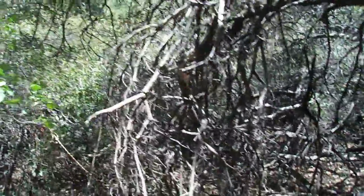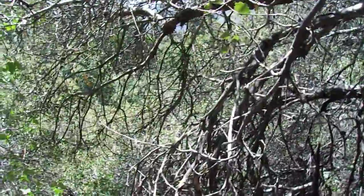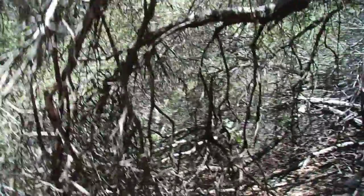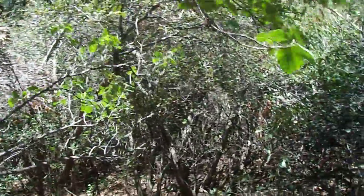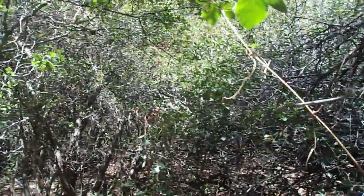If you hear any popping sounds, it's right by where I did the spotlight on the knobcone pines. That area is actually used as a shooting range too, so people often come and pop off their shotguns and stuff, I guess target practice or whatever you want to call it. Let's see here.